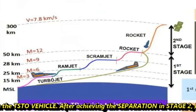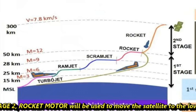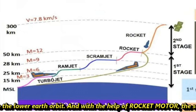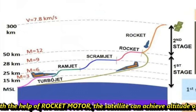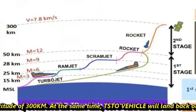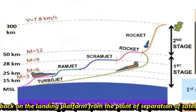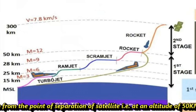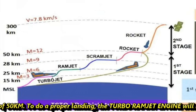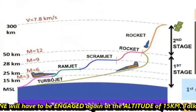After achieving the separation, in stage 2, the rocket motor will be used to move the satellite to the lower Earth orbit, and with the help of the rocket motor, the satellite can achieve an altitude of around 300 km. At the same time, the TSTO vehicle will land back on the landing platform from the point of separation of the satellite, that is at an altitude of 50 km. To do a proper landing, the turbo ramjet engine will have to be engaged again at the altitude of 15 km.